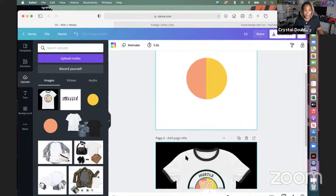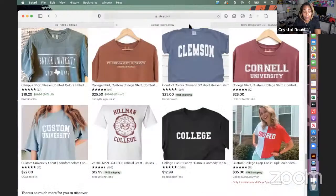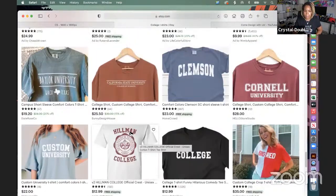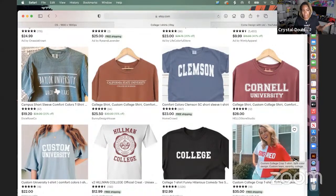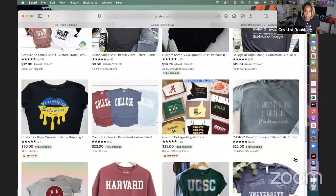I think this is a he. I don't know. I'm just going with it because it looked like a man's shirt. And I like the feel of the shirt also because it reminds me of the 90s. And matter of fact, what I didn't do is show y'all some of the inspiration. This Hillman college shirt, I like how the letters look distressed. And even the emblem looks distressed. And then right here, you can see they also have that color block, which just reminds me of the 90s. So I guess that's a thing.